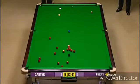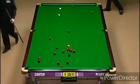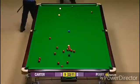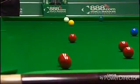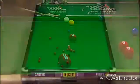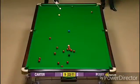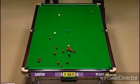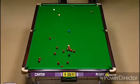And talking about tight spots, just having a quick look, Joe Perry's in one now. He can't get between blue and pink to get to the reds there, just to the right of the pink. That is not available to him, so it's the two cushion get out. He'd have to be so precise. Better to miss them altogether with the first attempt and then try and readjust.